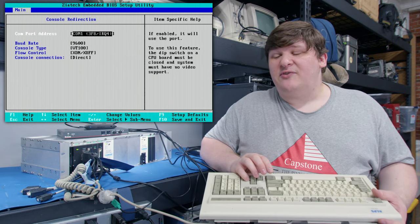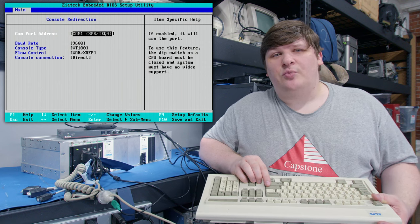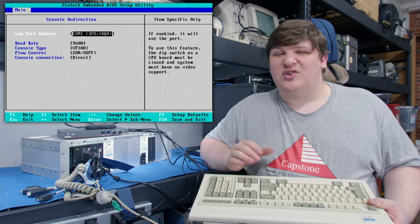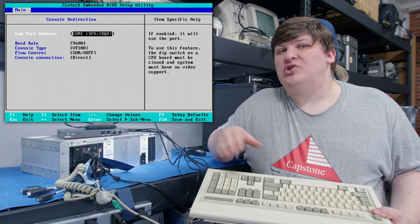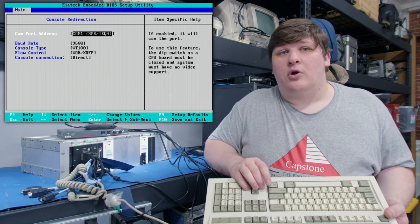There's a console redirection feature. This is pretty common on industrial boards. I think some consumer boards have it too, but industrial boards always have the option to redirect the text mode output to one of the serial ports, because indeed, there would be applications where you run this without a separate graphics card, or where you need to get to it over a dial-up modem or that sort of thing.